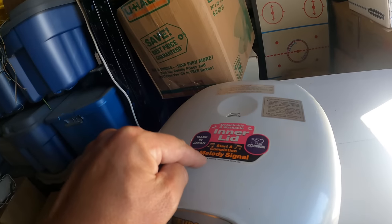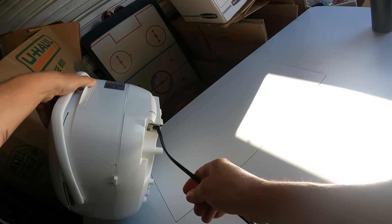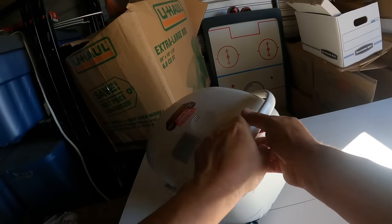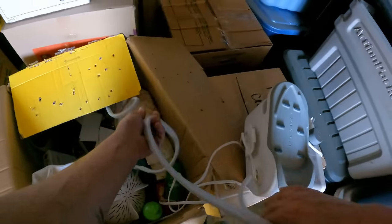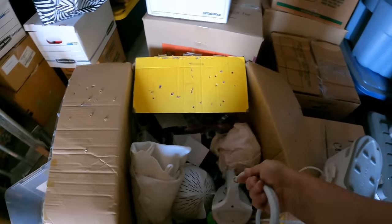Oh, look at the start and completion melody signal. Oh, look at that. There we go. Okay, that's a nice rice cooker. Shoot, really nice, really. Back to the ironer steamer.